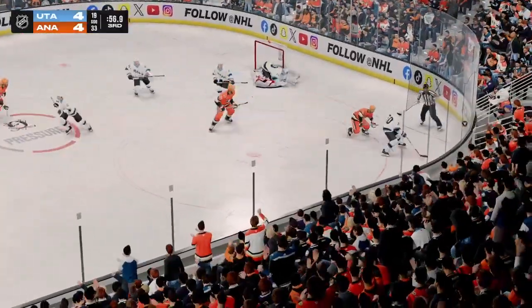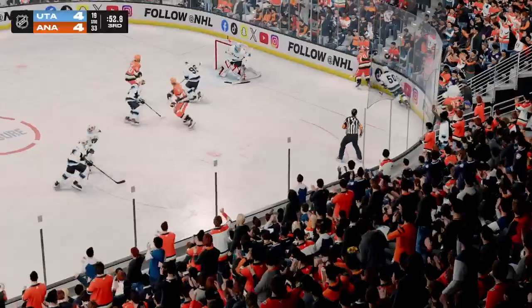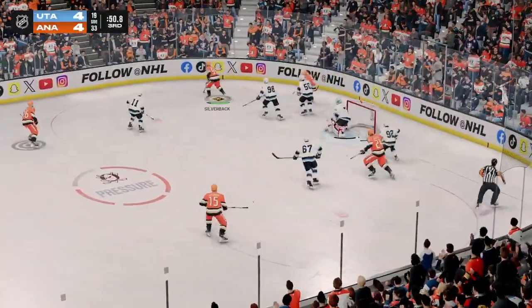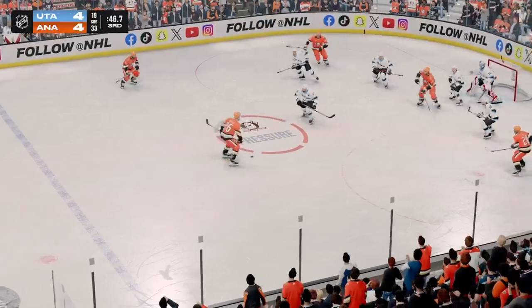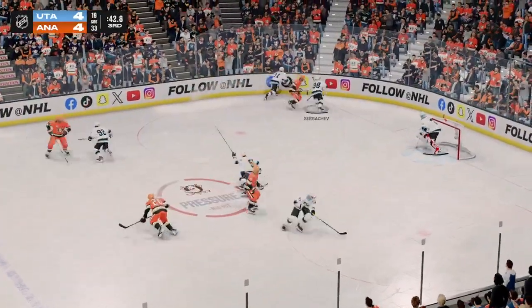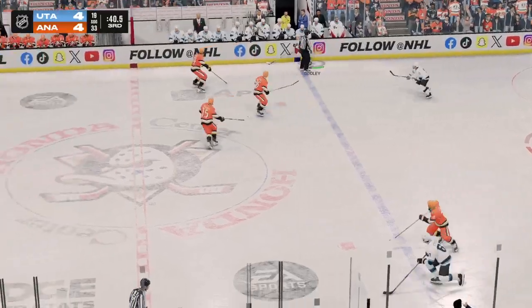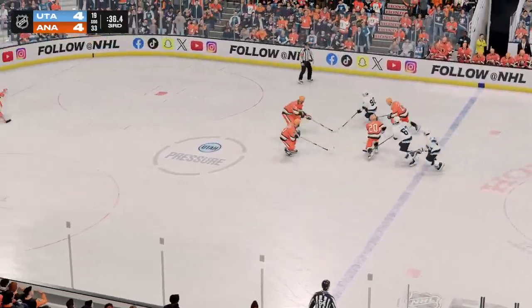Well, a grade-A scoring chance taken away from the inner slot because he's so aggressive and gets to the top of his crease. Feeds it over! The Ducks will play it from the point. Here's a short pass to Darlene. And the shot dies in the traffic jam. Nice feed from the right wing. Can hang on to the puck after taking a knock.